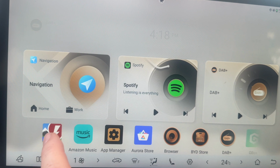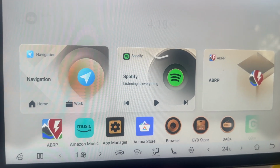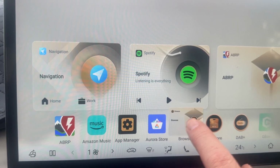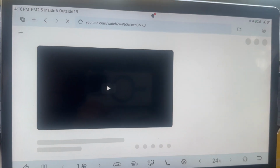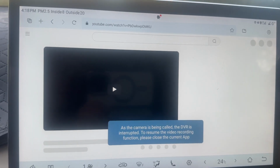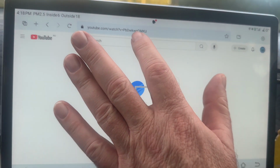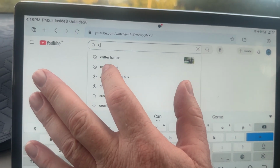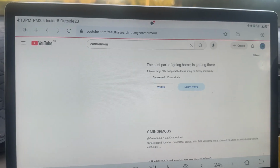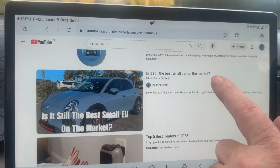How do we move those now? Oh, you just drop one in. Just click on one, drag it in. So now I've got ABRP instead. If I want to bring a browser in, I can just do this. Let's click on the browser. And this is going to come up with YouTube. Oh, why is the video unavailable? Let's find one of my videos. Okay. Yep. So that seems to work okay.